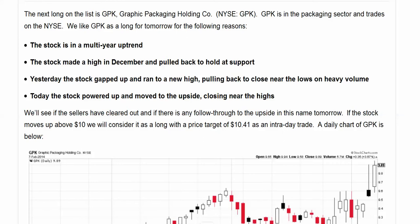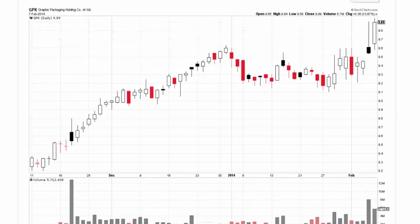We'll see if the sellers have cleared out of this and if there's any follow through to the upside as the market opens on Monday. If this stock can move past $10 a share, we will consider going long on it with an intraday price target of $10.41. Here's the daily chart of GPK.